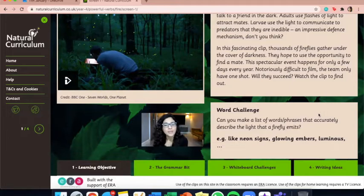So have a little think about what words you would use to describe the light of a firefly. Make sure to write the words down and upload them onto Tapestry. And if you want to challenge yourself that extra bit, then you can write sentences.